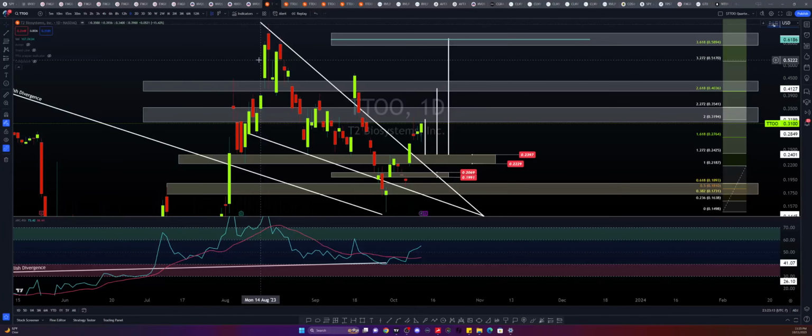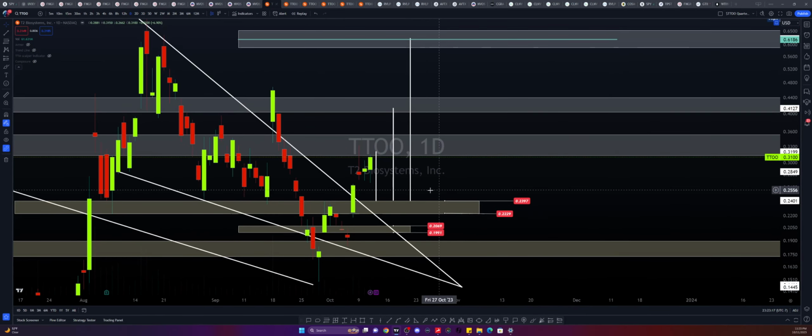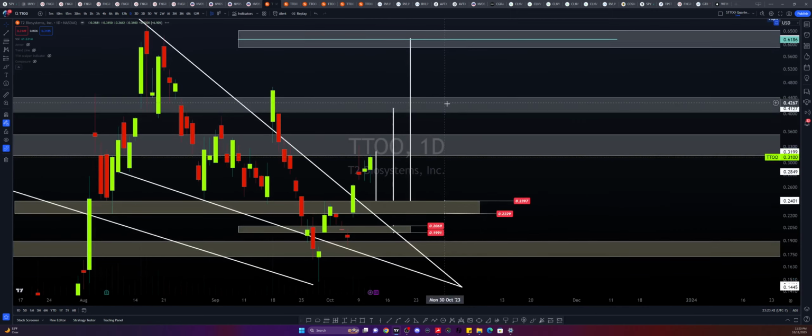And what you're observing here is actually the daily time frame. I want you to notice here that the first target, of course, we already met that price objective, right? So that was 31.99. Price action in that first day after the analysis came up to a high of 32.20. We are currently sitting at 31 at market close, and after hours came up to 31.50. So very, very bullish times coming out of TTOO.